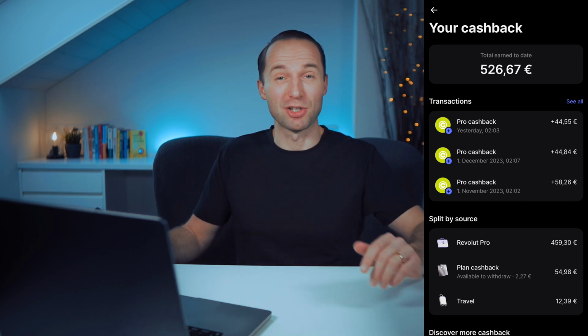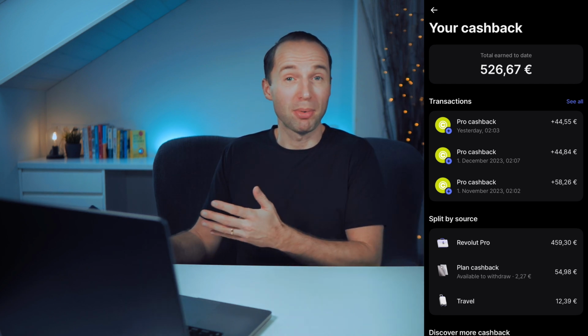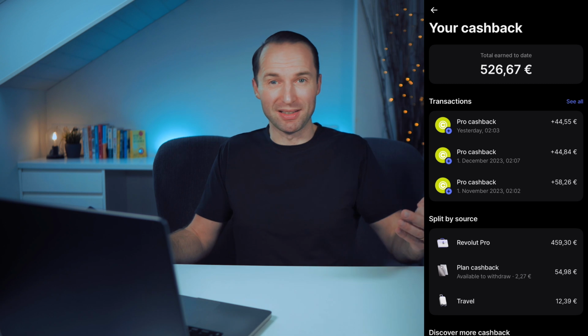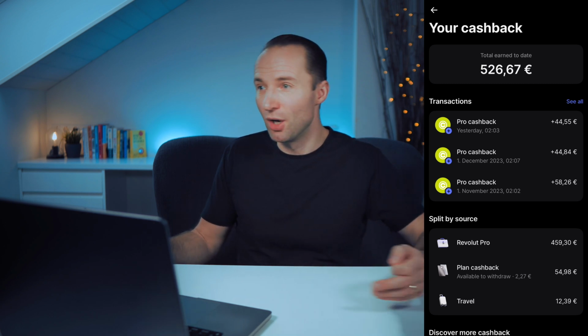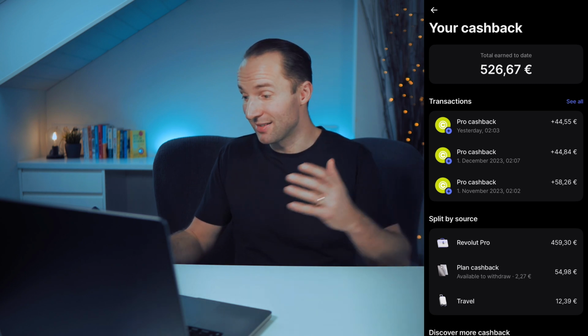Obviously, it's a double-edged sword. It means the more you spend, the more you get cashback. But at the same time, some people use their card also for business expenses, right? If they run ads for the company or they go for business travel or what have you. So why not take advantage of it and get something in return?